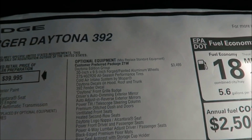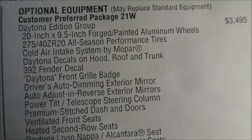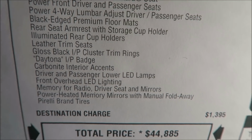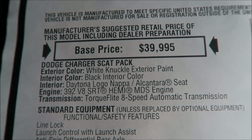Now, I did go over the optional equipment, but you'll be able to see it just in case you didn't understand me. I slurred a word or said it wrong. You'll be able to read it right away, right off the top of this, and definitely pause it if you need to see anything for a little bit more extended time. You do have the destination charge at $1,395. All right, then you come with your standard equipment.